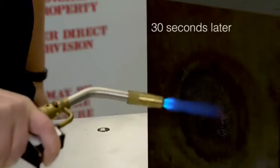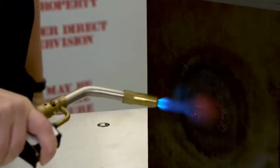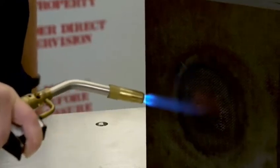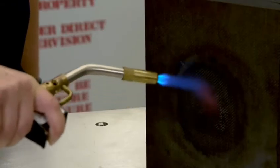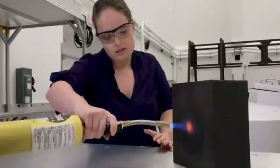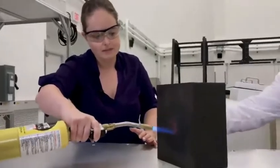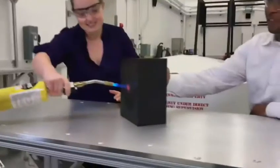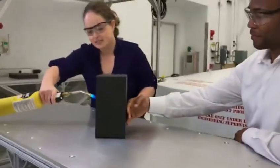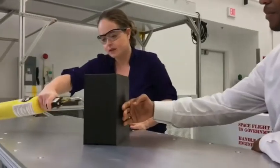You can start seeing it glowing red. The real heat shield gets up to about 2,500 degrees Fahrenheit, which we're not going to do today, but we are going to get it to a couple of hundred degrees Fahrenheit. So it's glowing pretty good now. Curtis, why don't you touch the back surface of that? What does it feel like? Nice and cool, he says. Which is just how we like it. Keeping the spacecraft cool.